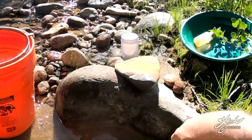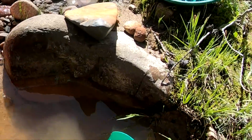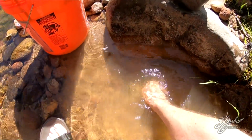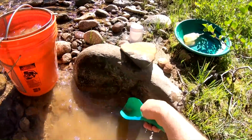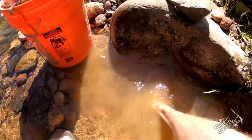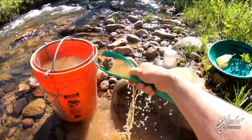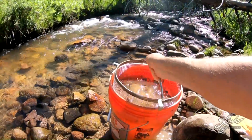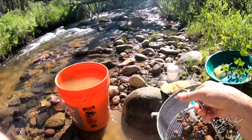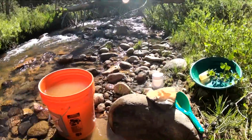So it's really easy. I just filled up the bucket up to about here with water, put the classifier right in it, and I have a rock to sit on right here, so this is super easy. I'm just scooping the stuff in from behind the rock and under it right into the classifier. I'm going to continue doing this till the bucket's full of dirt, and then I'll just pan out the bucket and suck up the gold. At the end, I'll show you guys what I get.